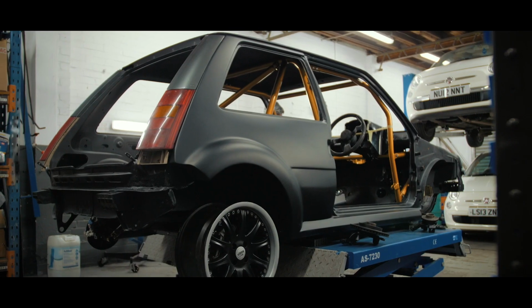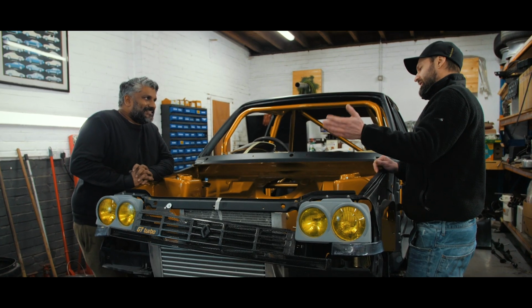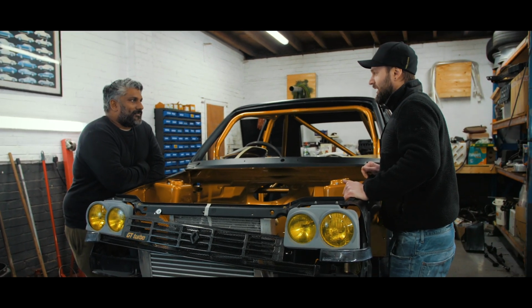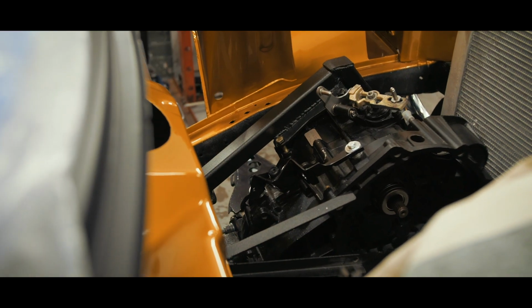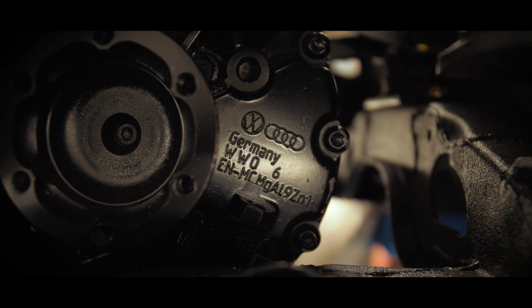Let's give the viewers a quick snapshot. We'll run through everything from your running gear right the way through. So we know the engine's 445. It's a 1.4 Renault engine. Yep. Big turbo. Gearbox. It's a 6-speed gearbox. So it's not a Renault model. It's a VW range. Conversion's been done by others as well.